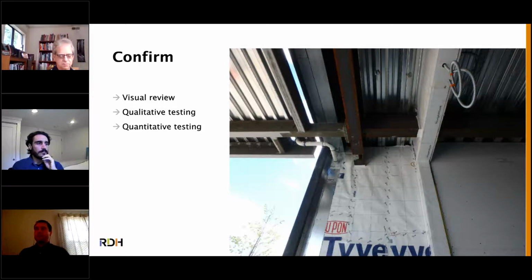So we've done that before, where we've done mock-up tests on a single unit or even a whole floor of a building that got closed in, and you can pressurize it and look for air leakage with an infrared camera. You can also use smoke, like a theatrical fog machine, to trace leakage paths. That's a great way to do it.